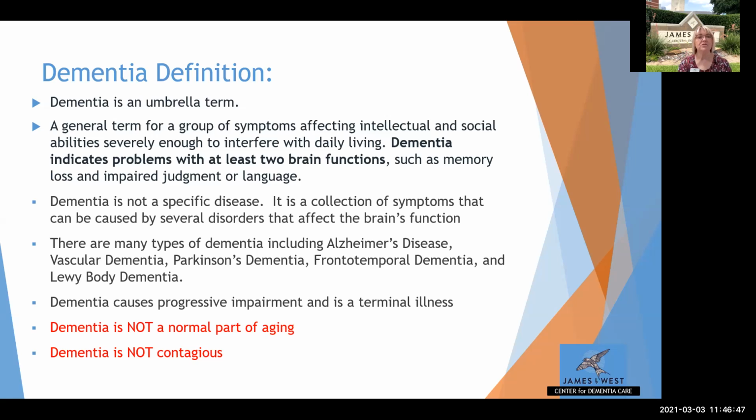So the word dementia is not a specific disease. It's a collection of symptoms, and it can be caused by several different disorders. The most common of those is Alzheimer's disease. So Alzheimer's disease is the most common type of dementia. So if a person says, I've heard this said both ways, my dad has Alzheimer's disease, but he doesn't have dementia.